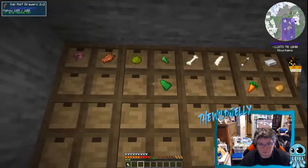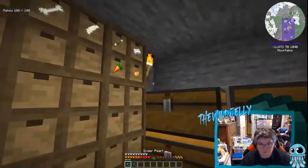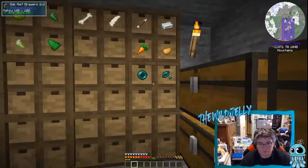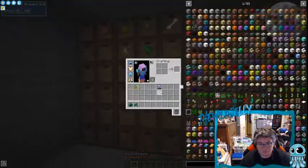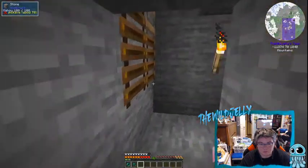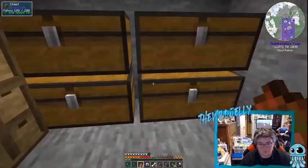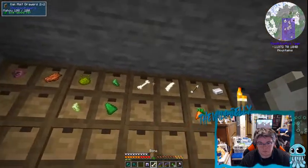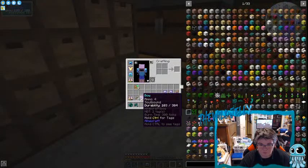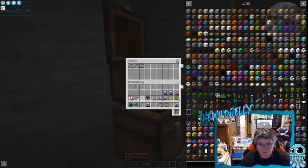Okay, I have to figure out what slabs to do up above. Well, Modded has vertical slabs. Yeah, I know. What do I want for a top? Yeah, I need more diamonds.